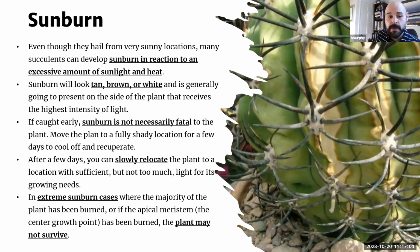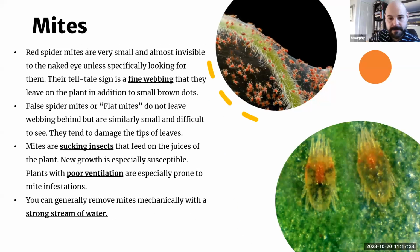You should definitely move the plant to a shadier location for a little while to cool off and try and recuperate a little bit before putting it back into a sunnier location that's maybe not as sunny as the one that it was sunburned in. In extreme sunburn cases, especially where what's called the apical meristem, the center growth point of the plant, has been burned, the plant may not survive, unfortunately. So in cases of really bad sunburn, what you may want to do is think about cutting the plant and trying to propagate a new plant to take its place.